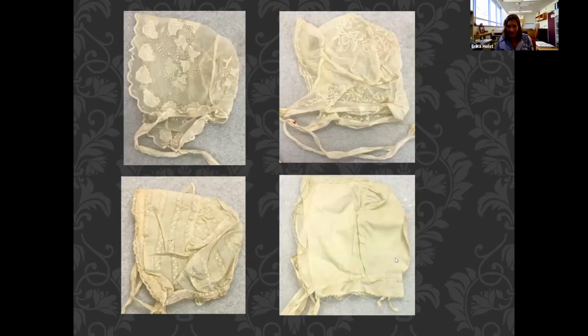Another reflection of this, a subtle one, is her collection of caps. So I'm fairly certain that the two on the top are day caps. The bottom two might both be nightcaps. Certainly the one on the bottom right is probably a nightcap. It's less sheer, a little bit more utilitarian. A nightcap is used just like it sounds. It's used to keep the head warm at night. It's used to keep your hair under control so it doesn't get tangled. And it's also used in case you put any kind of oils in your hair, so you don't gunk up your pillow.